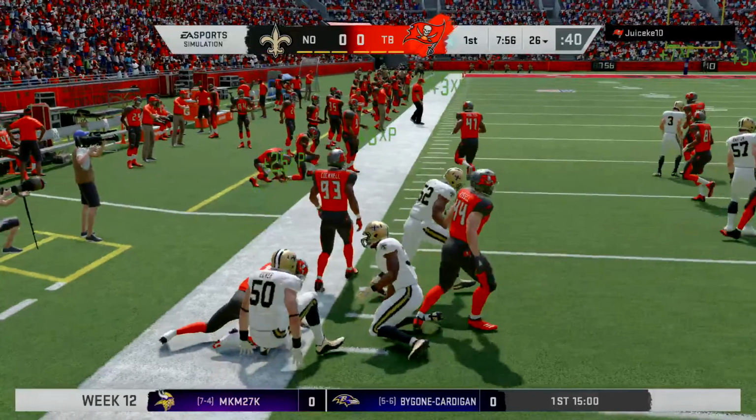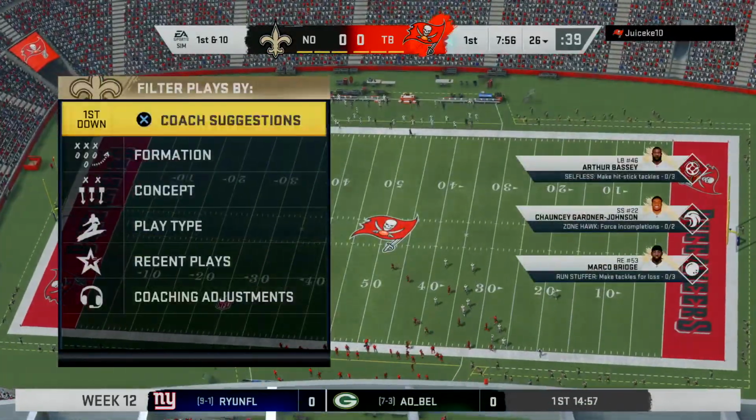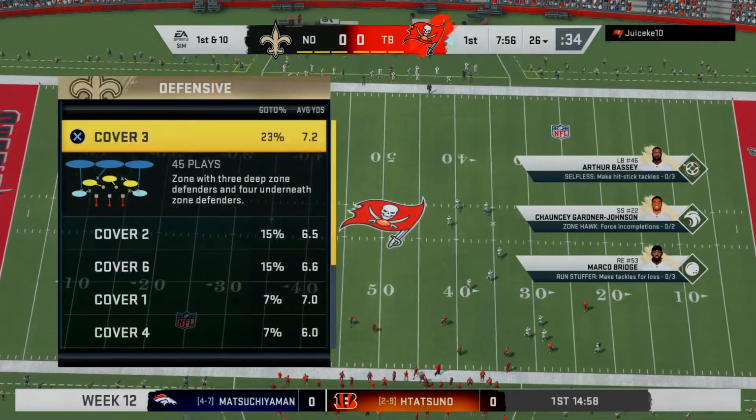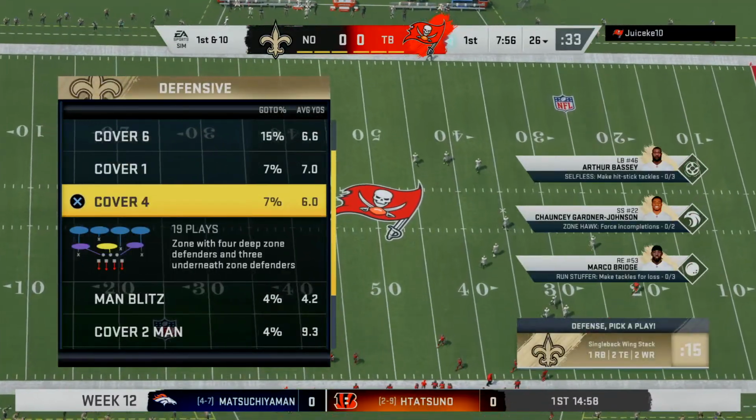And he'll get it up to about the 26-yard line just across the 25. The Bucs take over first and 10 at their own 26-yard line.